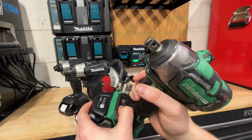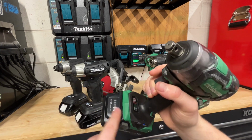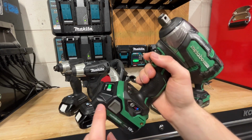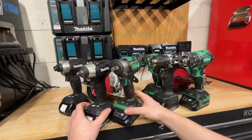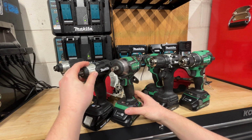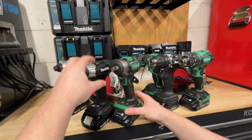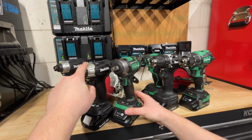Now on this tool, you can of course make adjustments to the light. There is a battery indicator on here, which is nice, but of course with the newer batteries with the battery light on there, you can see pretty quick what your battery level is at. Totally different tools here. I'm not saying these are really comparable, but I do like the 3/8 inch for its overall maneuverability and precision for smaller work and just kind of smaller jobs, especially using things like hex keys a lot. This is a fantastic tool for that.